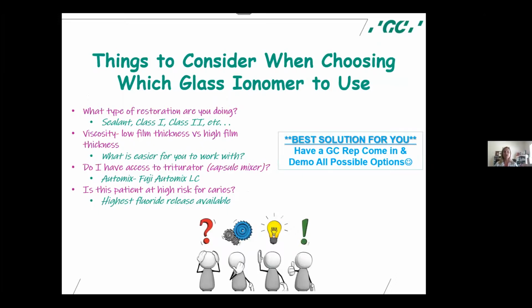I think at the end of the day, whatever works best in your hands is going to be most beneficial to the patient, because whatever you work with the best is more likely going to work out better for the patient. Do you have access to a triturator, a capsule mixer? If not, Fuji Automix LC may be an option for that. Is the patient at high risk for caries? Then you want to consider the highest fluoride release available.